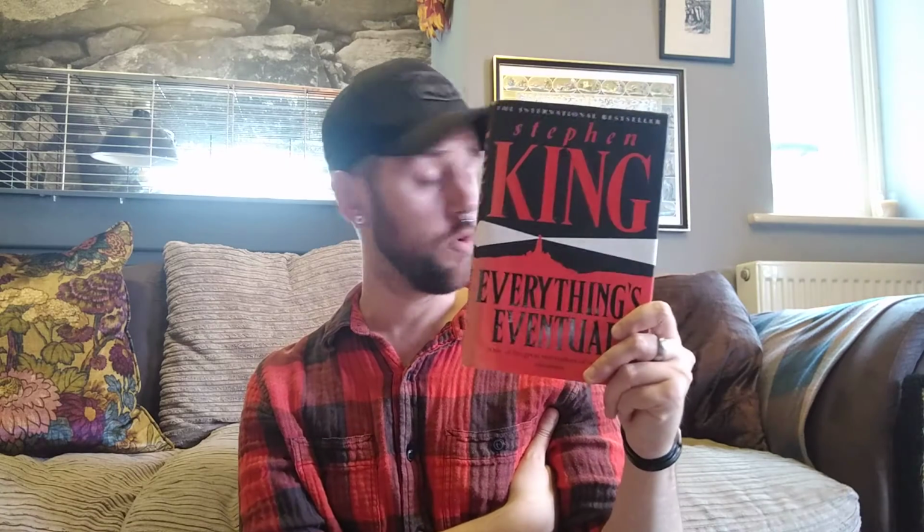Next up is Everything's Eventual. I've only read one story from this, and it's 1408, and I read it just before the movie came out with John Cusack and I think Samuel L. Jackson. It's the only one I've read. This is the UK edition. Disgusting cover. The American one is so much nicer. I would like to get my hands on it. I think it's the UK first. Yeah, it's the UK first.